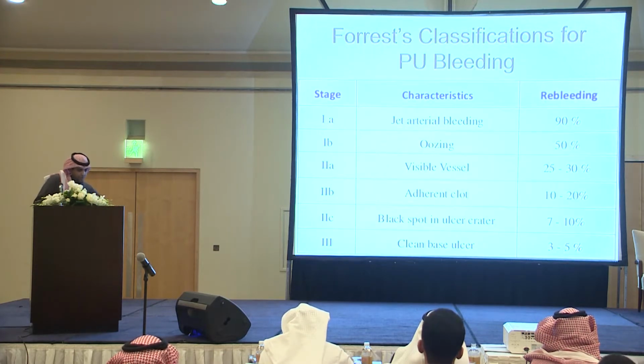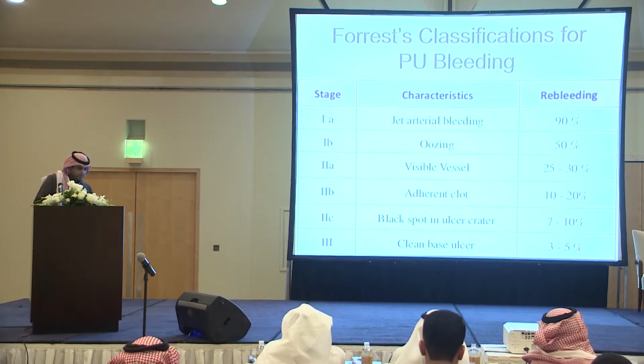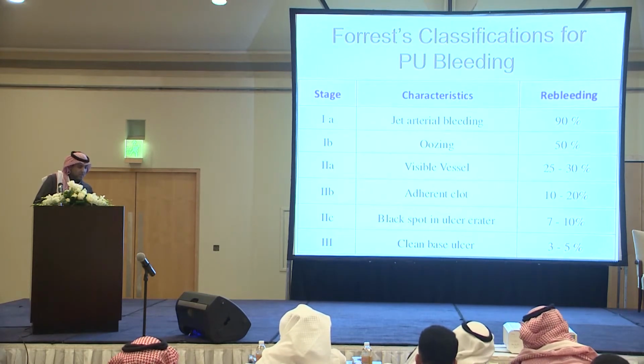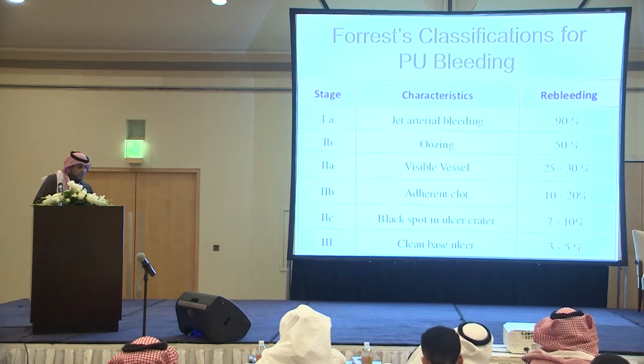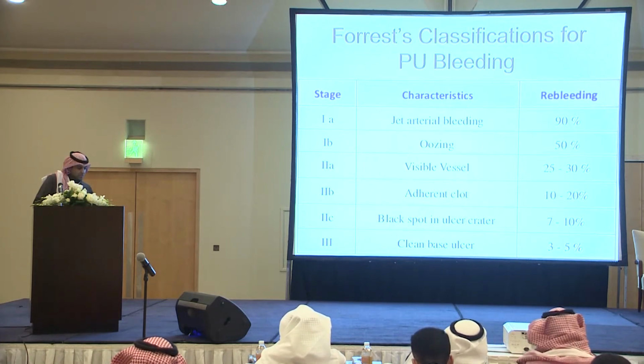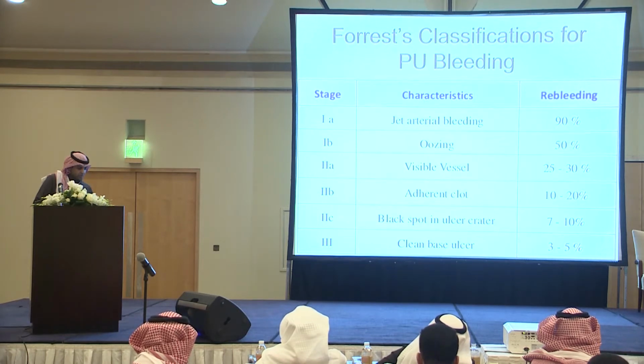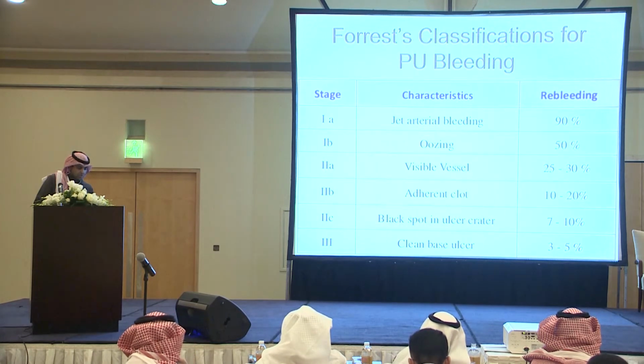So we will talk about the classification for peptic ulcer bleeding. There are 6 classes. Class 1A is spurting, Class 1B is oozing, Class 2A is a visible blood vessel, Class 2B is an adherent clot, Class 2C is a black or red spot, and Class 3 is a clean base. You see the rebleeding is high with the first three types.